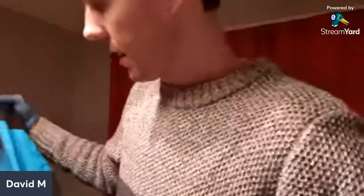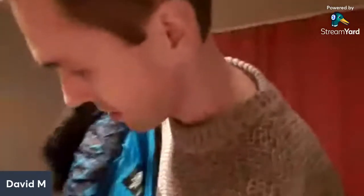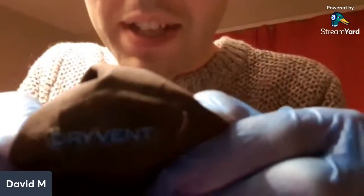This next one's very nice. I like this one a lot. Again, this is another hooded dry vent. So this one isn't a high vent one, this is a dry vent. Dry vent, this one says. You just can see that. Sorry about the lighting. So, hooded dry vent, boys 14 to 16 large. Hooded dry vent jacket.